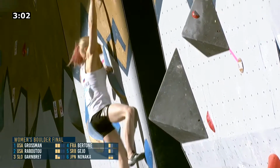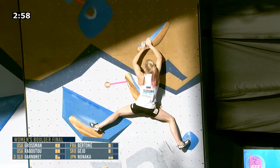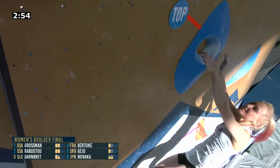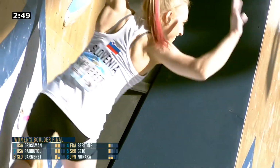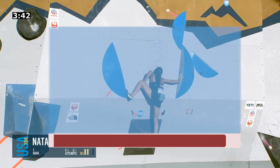Just needs to keep it together here, go high enough, hold that swing, and just a slow press over, nice lock off into that top hold. Nicely done by Janja Garnbret. An absolutely phenomenal job all weekend long.